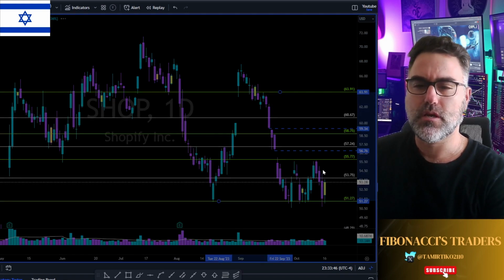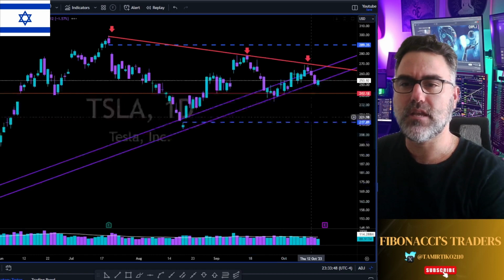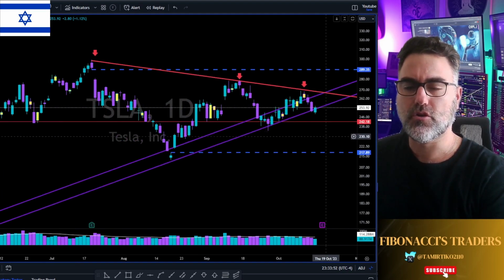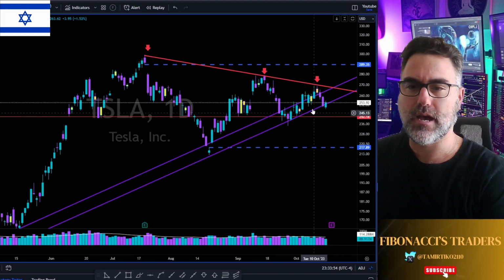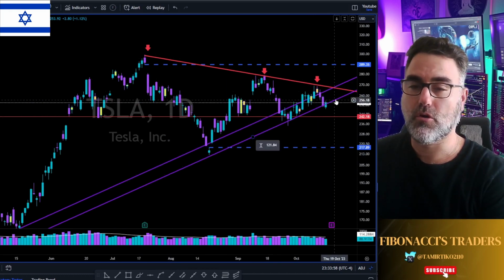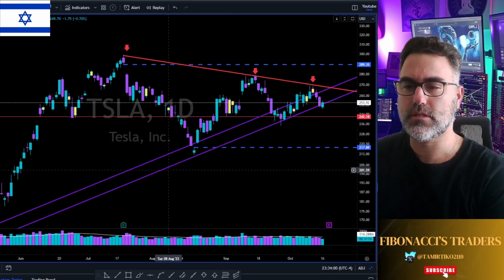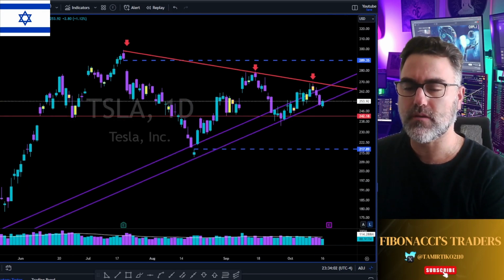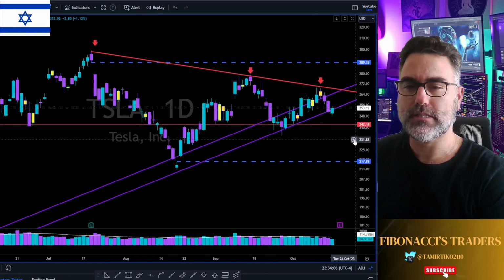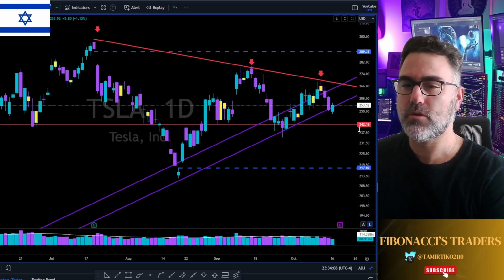Never put 100% position in the first time. Slowly build your positions. Tesla, trend line, rejected, trend line, holding a support. All this purple zone holding a support. 2 more days for Tesla's earnings. Let me know in the comments below, what do you think?